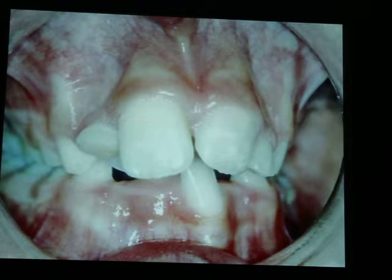And you see how small the maxilla is here, very, very narrow. It could be that due to the oral breathing problem, the maxilla didn't develop much.